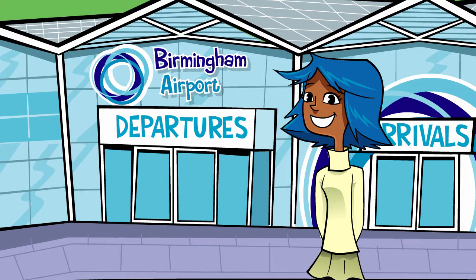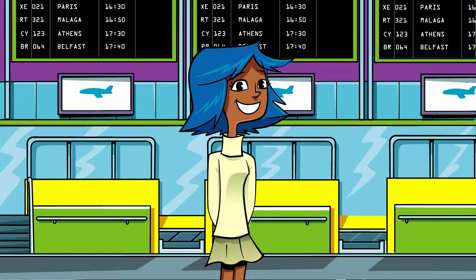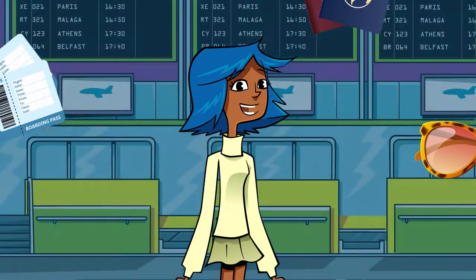With around 500,000 people flying into and out of Britain's airports each day, there's plenty of things to do to make sure that passengers get to the right flight and planes take off on time. When you're off on holiday, there are loads of things to remember. Passports, tickets, cool new sunglasses, anything else?